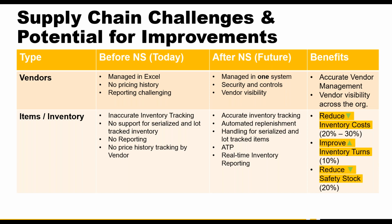On the item level, let's look at the before, or today. Currently, reports are gathered from different sources and then consolidated in Excel, which is really time consuming. You're taking the reports coming from different warehouses and consolidating them in one sheet to get a better picture of your inventory on hand or inventory available. After you move to NetSuite, there's no need for that. We have automated time phase and reorder point replenishment methods, handling for serialized and lot tracked items, and available to promise reporting as well, which we'll look at. So I'm going to move on to the next slide.